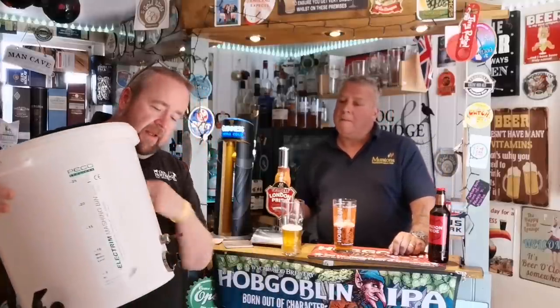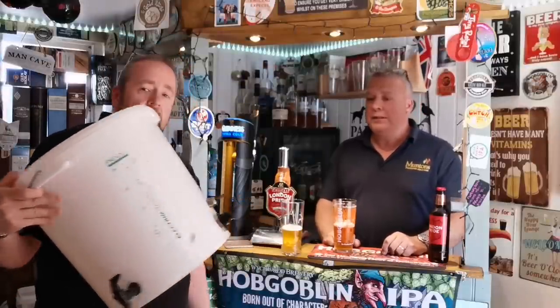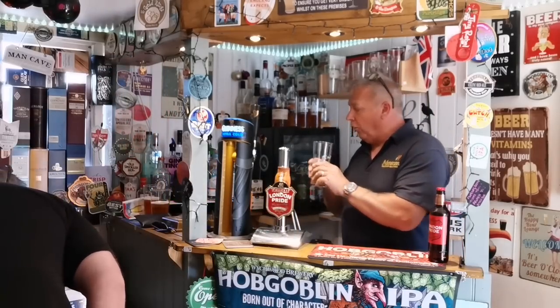So, presumably, what do you fit on here then, bro? Well, you fit a sensor there that controls the temperature, and this is where I'm going to explain where we went wrong with the next kit. Okie dokie. Right, let's put that on one side a second, and let's get one of these part mash kits on the bar there.